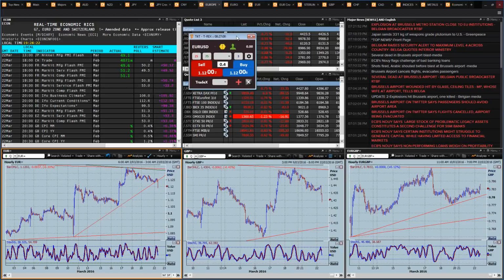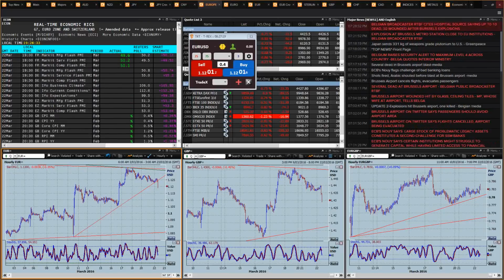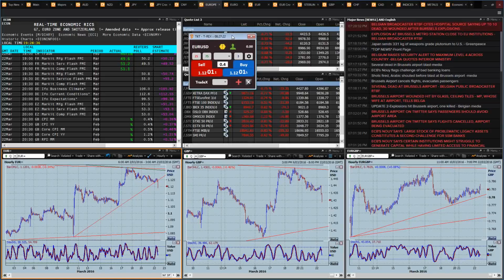As I said, there's a number of releases coming out here, 7:30, 8 p.m., and then you're coming into the major release for the European session, which is the UK CPI numbers. So there's no need to jump in straight away. If you don't see the opportunity, hold and wait.